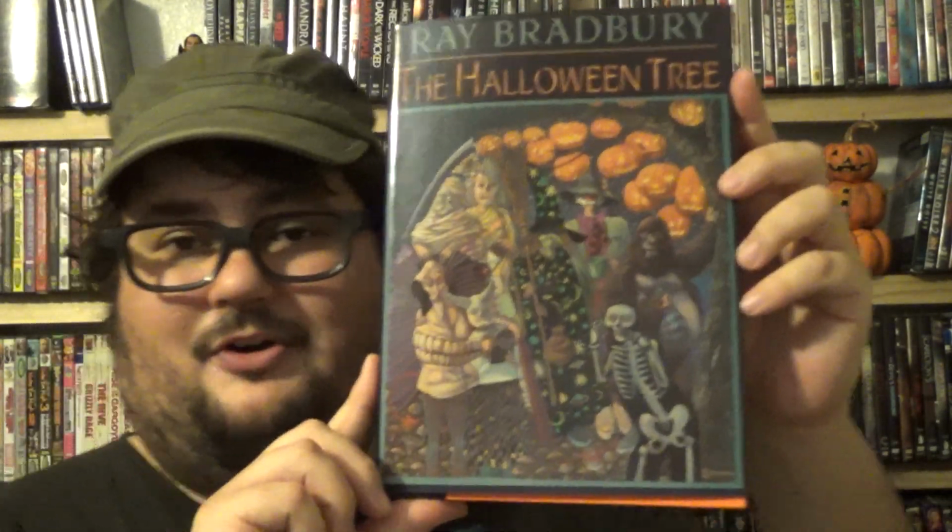Today we're going to be taking a look at The Halloween Tree by Ray Bradbury. This originally came out in 1972, and I was really glad to be able to pick this up. I found it in my used bookstore in October. A really good seasonal pickup. Plus, it's the 35th anniversary hardcover. Always love getting a classic in hardcover.